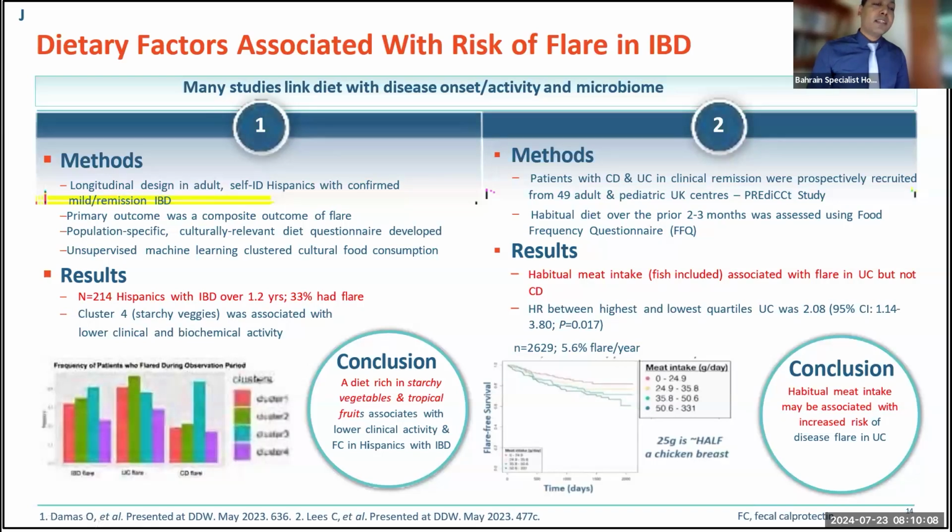So these are two studies which compared the different dietary constituents that can predispose to Crohn's. The first study included 214 Hispanic patients with inflammatory bowel disease, followed for 1.2 years, and 33% of these patients had flares. The study concluded that a diet rich in starchy vegetables and tropical fruits is associated with lower clinical activity, fecal calprotectin, and flares.